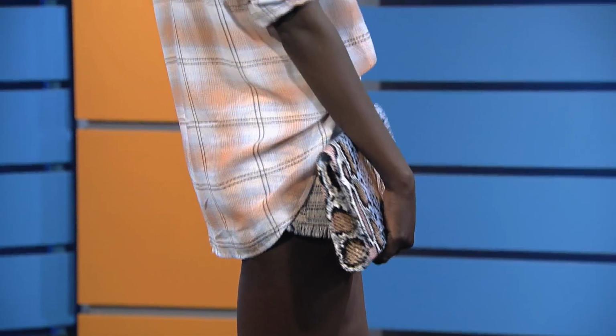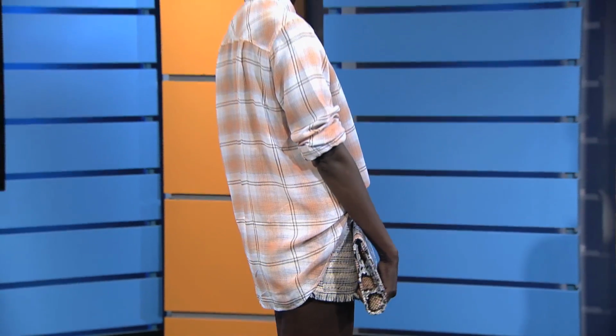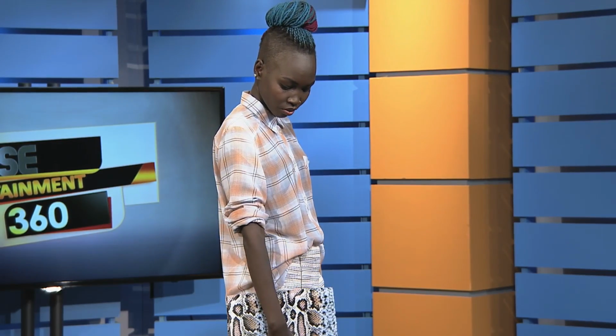So one trend that's really cool is plaid interpreted in silk. So she's wearing a plaid blouse, but it's a soft, beautiful silk-type fabric, which really gives it an air of femininity. She's paired it with shorts, and she's also coordinated it with a python print bag, and that's a key animal print for this season. Okay, so we must have the python, and it's a clutch, like you mentioned.